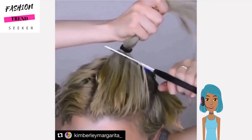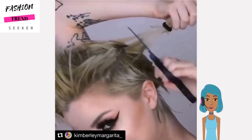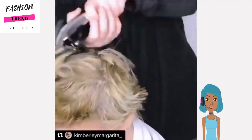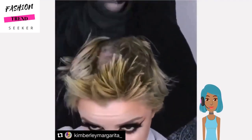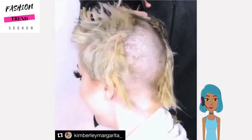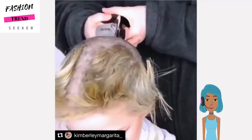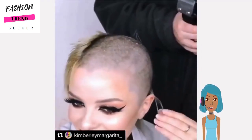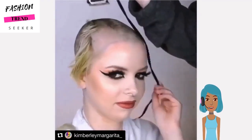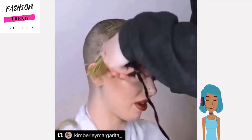So here she is cutting her hair. It looks like she's gonna do a pixie? I don't know. Her makeup is like, whoa. Look at that dramatic eyeliner. So she's also shaving her hair off. Wow. But you know what? She looks like she would look really good with a bald head. Like she has the head shape for it.